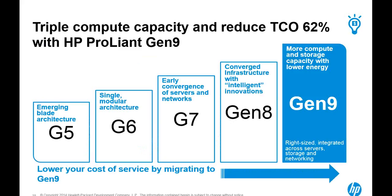So HP's history, we call them the G series. We started off with G5s, where we had the emerging blade architecture. Then we went to a singular modular architecture in the G6. We had the early convergence with G7s, and finally with G8s, the intelligent innovations, like smart memory, smart caching, networking, load balancing. So to compare Gen 9s with Gen 8s, we have triple the compute capacity, and we've reduced the total cost of ownership 62% with these Gen 9s. And that's a comparison between the DL380 Gen 8 with the Sandy Bridge processors and all of the HP innovations, and the DL380 Gen 9.